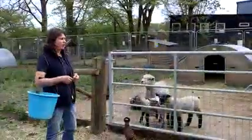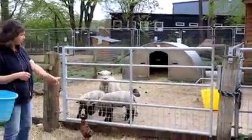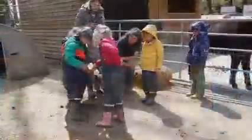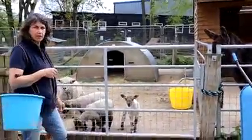So at the school farm we've got some sheep. We've got a South Down sheep and her lambs, and a sock lamb there that's being fed by the children. So take us away. Eventually they'll go into the food chain or go into our small flock.